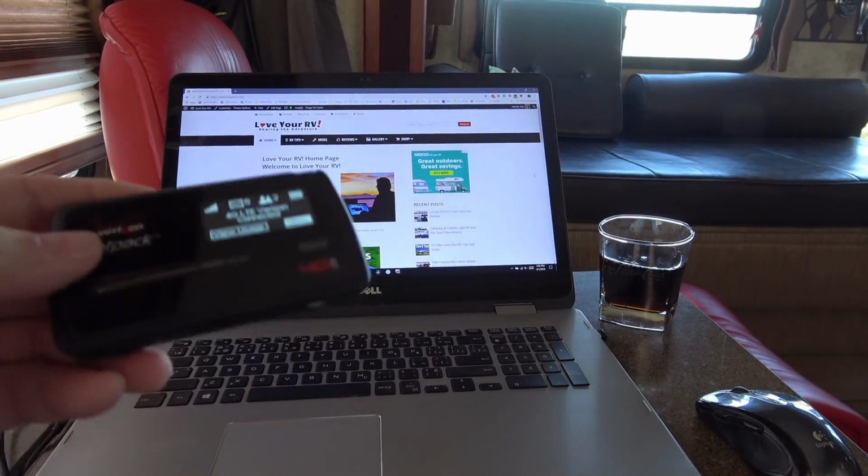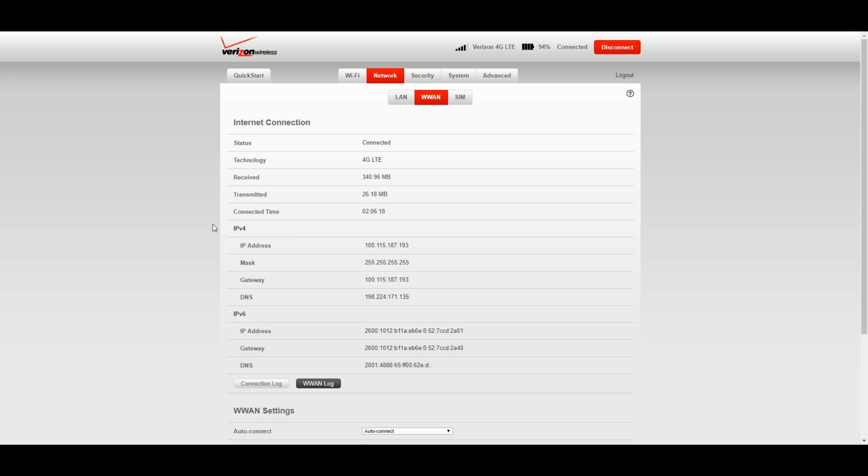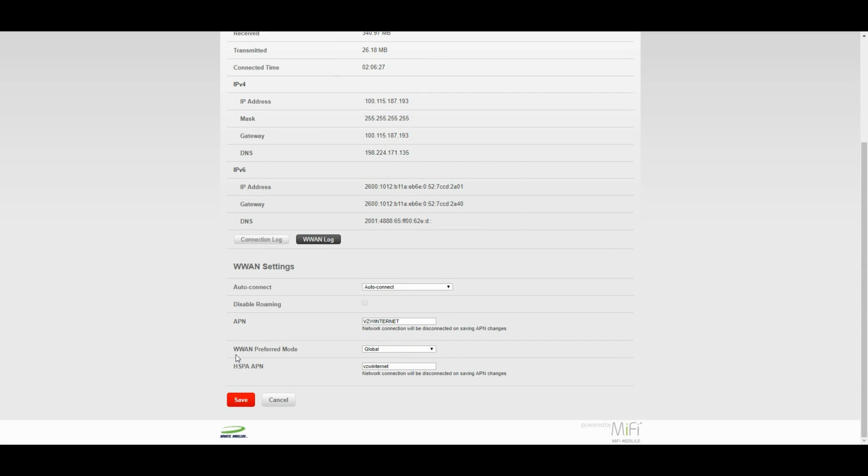Anyway, let's go to how I go about going into the admin panel and switching it over. So I log into my device's admin panel here through a browser, and I click on Network, and then I find WWAN and scroll down, and then I have WWAN Preferred Mode, and you can see it set at Global. Usually what that does is it finds the so-called fastest network. Usually it'll go to 4G if it's available. So what I can do with my device is pick CDMA Auto 1x RTT EVDO. EVDO is 3G. So I click that, and that forces it to connect to 3G for me.